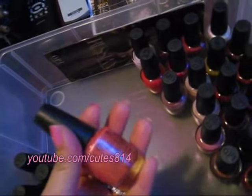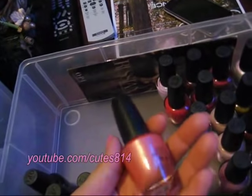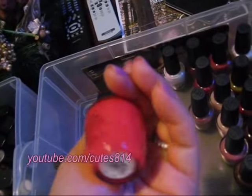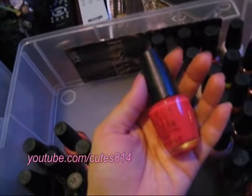This one is Melon of Troy. So I love their names for their nail polishes, but it's like an orangey tangerine, so it's cool during the summertime. This one is My Chihuahua Bites, bright pink. I love it. It looks kind of red here, weird, but it's actually like a corally pink.